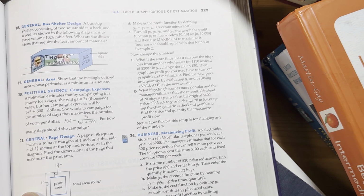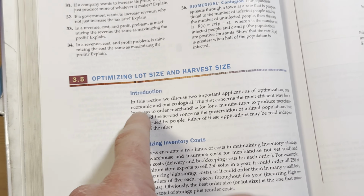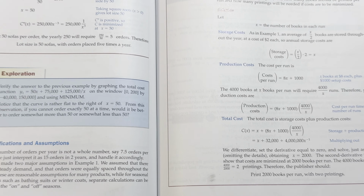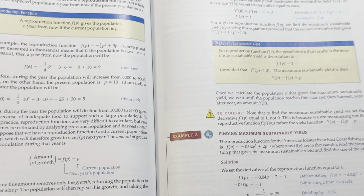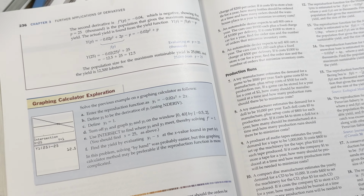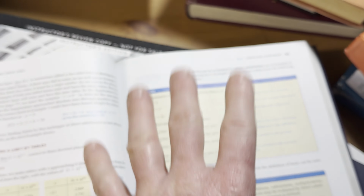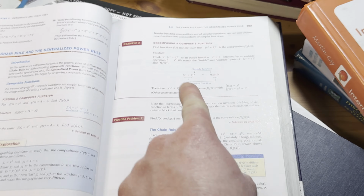Yeah, this is tough. Further applications of optimization. This is the worst right here. Optimizing lot size and harvest size. I make it extra credit when I cover it. I don't require it. It's just too much. People already struggle with implicit differentiation, chain rule. I mean, if you know algebra, you could do this.